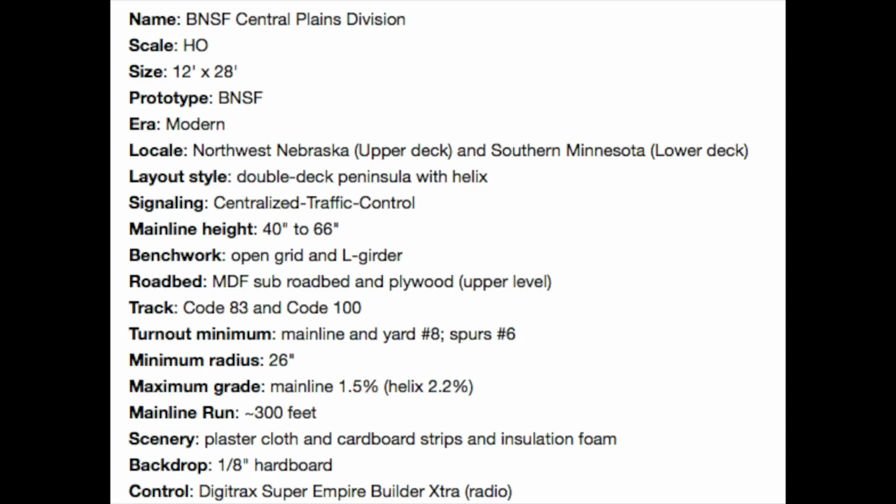That would allow us to run all sorts of rolling stock, as Ryan said. Maximum grade on the main line is probably going to be around 1.5%, and that'll be on the upper level. But that could change. We need to iron out the length of the climb, and that'll determine the actual percentage. But the helix will have to be somewhere around 2.2% to get enough climb that auto racks and double stacks can clear. And then the actual mainline run is around 300 feet, so that'll be good for operation. It'll create a pretty long mainline run.